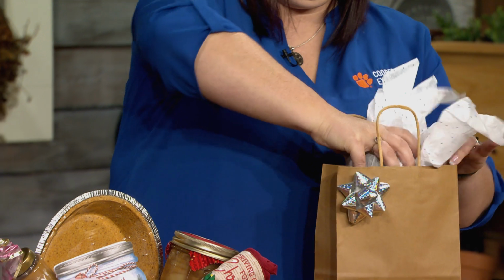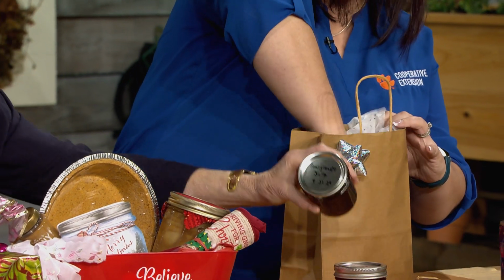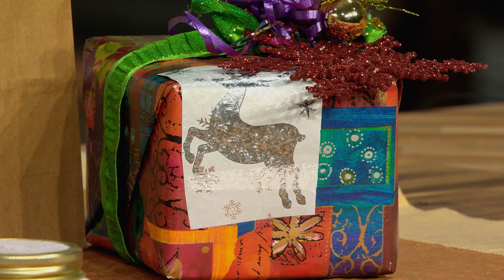Okay. So if I had several of these, like this pomegranate jelly, I could set several of them in a box and wrap it up. And wrap it up. Absolutely. Yeah. Okay. My mother used to make 100 or so jars of peach chutney for the church bazaar, and that's a lot to make.